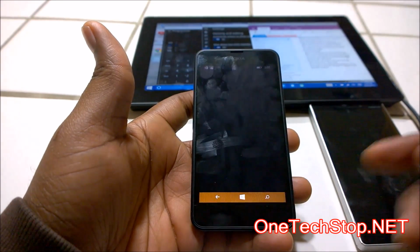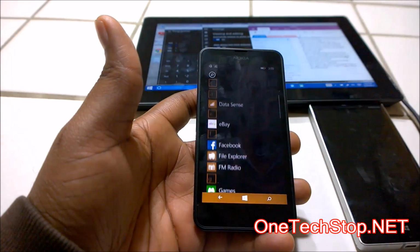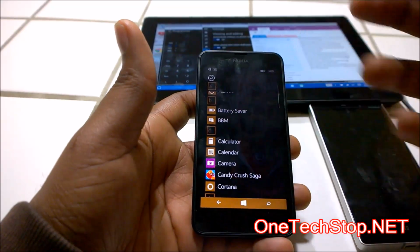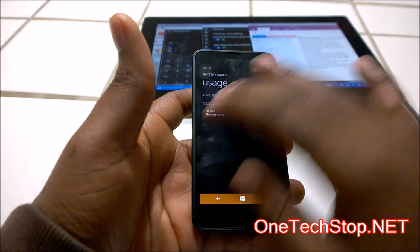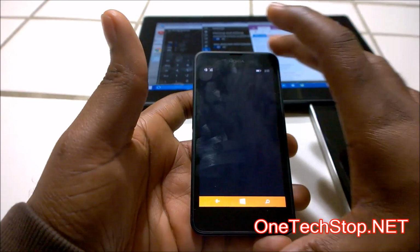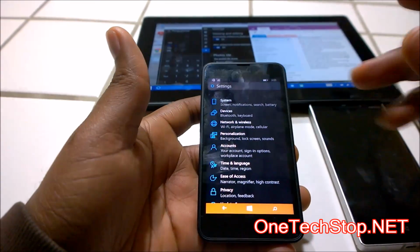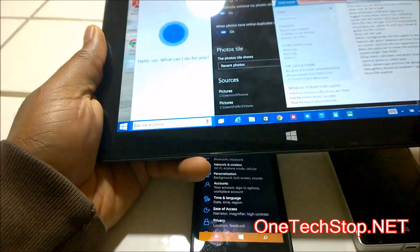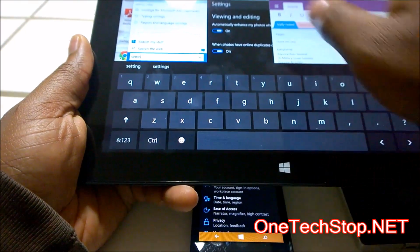So yeah, what else? I think that wraps up the in-depth look at Windows 10 technical preview. The battery saver app, I'm just going to do a quick run through. Battery saver app is still buggy. I'm going to take you into settings. Obviously the settings page got a huge overhaul. It looks more in sync with settings on, let me show you settings real quick on Windows 10 on the Surface.